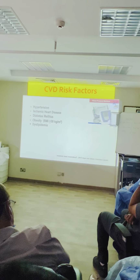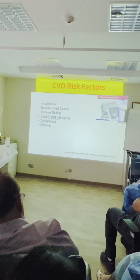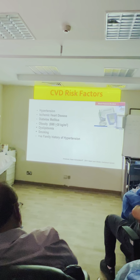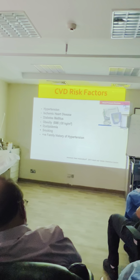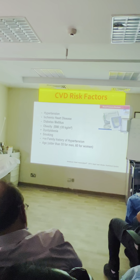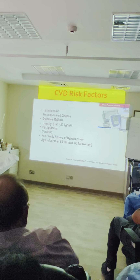Another common risk factor we should ask about is smoking, whether the patient smokes or not. Another risk factor is a positive family history of hypertension. And the last risk factor is age itself: for men above 55, for women above 60 years. So there are 8 risk factors in front of us that we should ask the patient about: hypertension, obesity, diabetes, dyslipidemia, smoking, and the others.